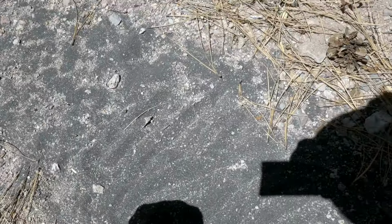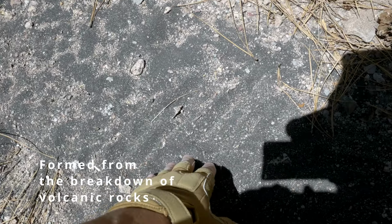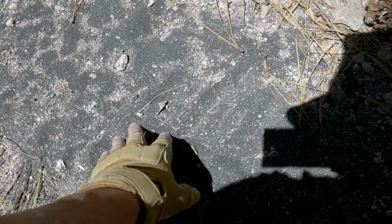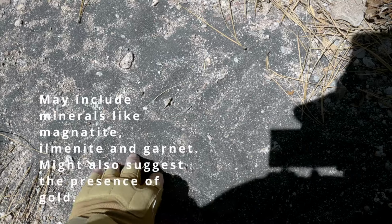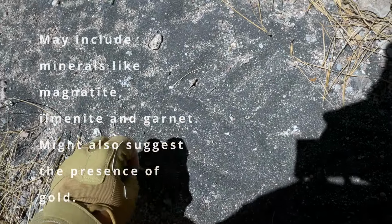I stopped here because of this really fine black looking sand. It's really unique.